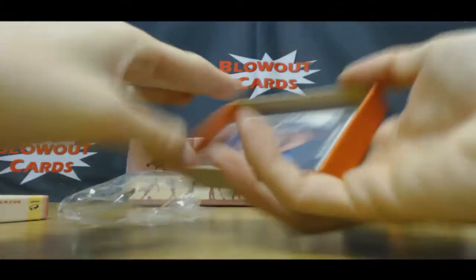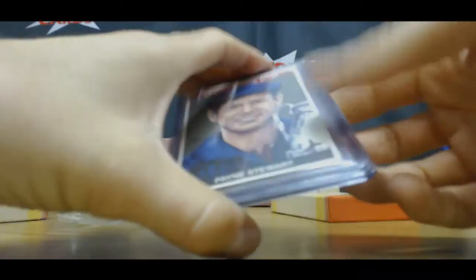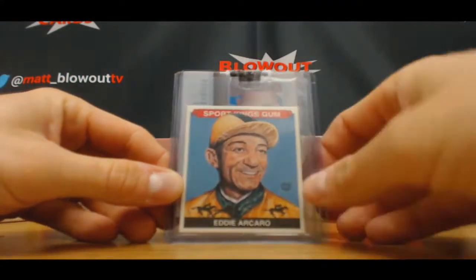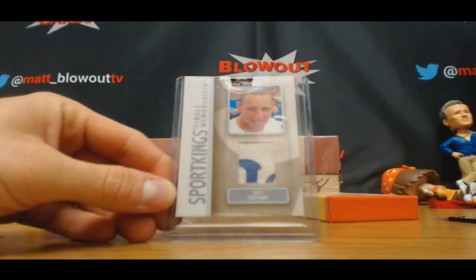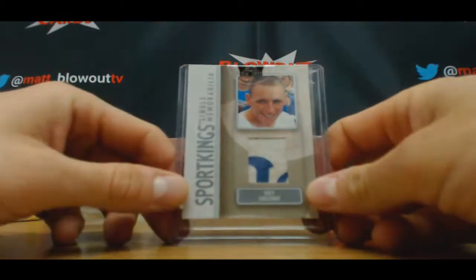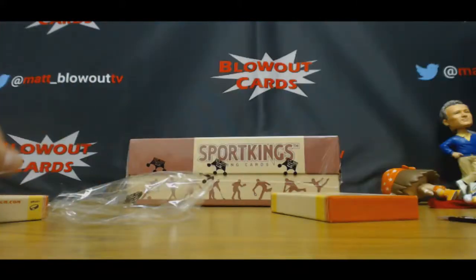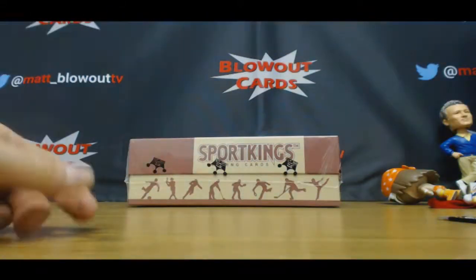Last one. Payne Stewart, mini of Eddie Arcaro, and Joey Chestnut, silver memorabilia piece, event worn t-shirt. Joey Chestnut.